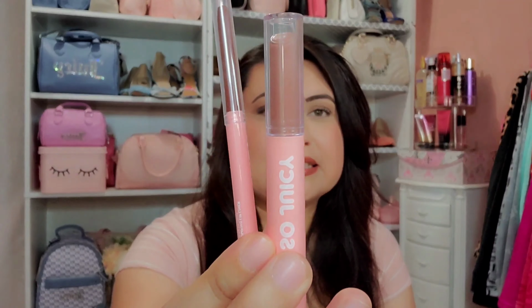Then the last two items that I ended up trying out were from ColourPop. They are the So Juicy lip liner and the So Juicy plumping gloss balm. Now, when I got these, I just saw that it said So Juicy, and I know that's one of their categories. I didn't realize that they were plumping. They were both plumping lips, a lip liner and then a lip gloss. So you do feel a bit of a tingle when you use the lip liner, and when you use the lip gloss, you do feel a little bit of a tingle.